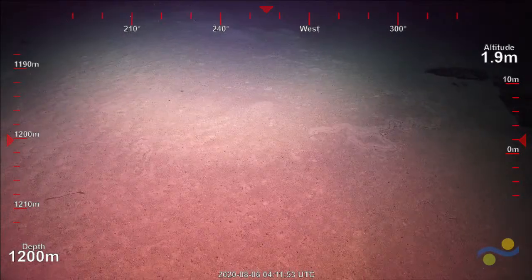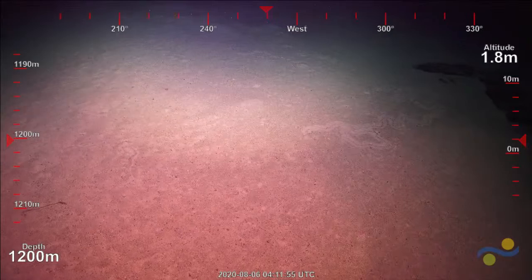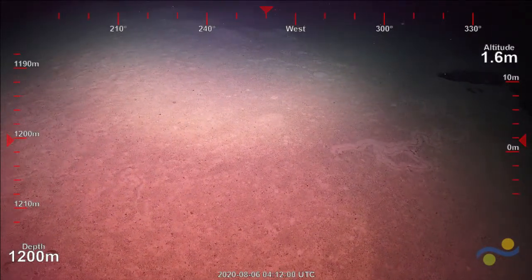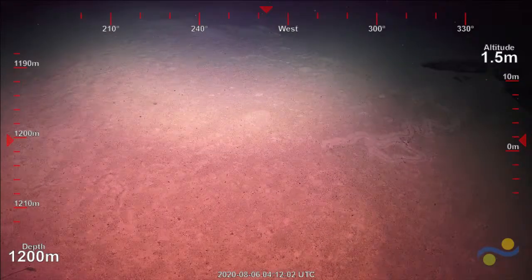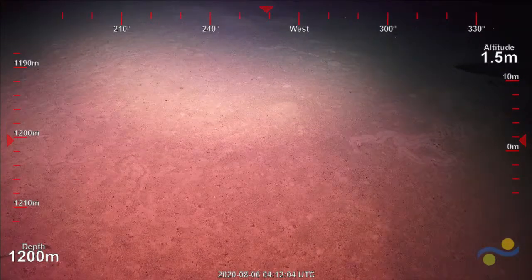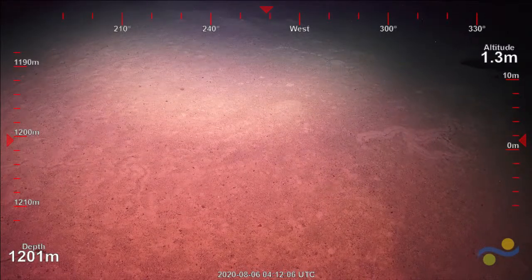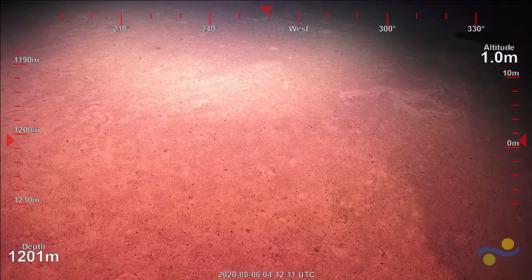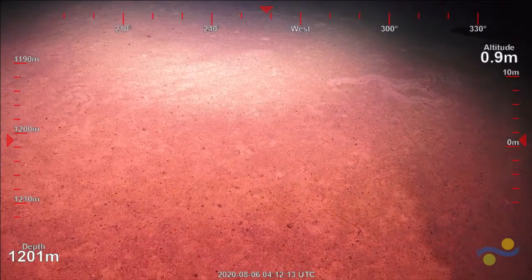Are we going to do a core or anything? Yes, we're going to get a sediment sample, please. You want a core right now? If you can get a core. Yep. All right. Our ROV pilots, Chris and J-Rod, are just positioning Sebastian on the seafloor, and then we're going to collect a short core of sediment.